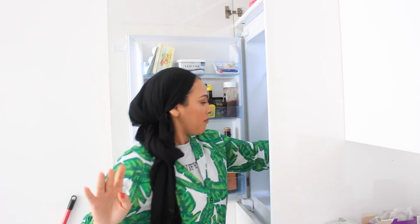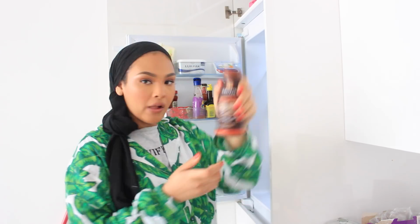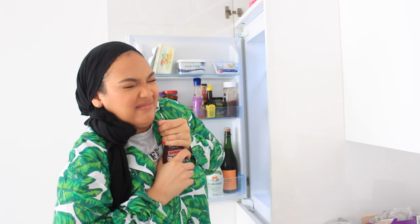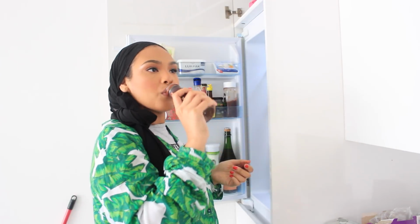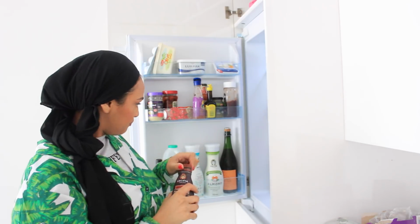And then this, okay, so I just recently tried this Caudalìe. It's made out of almond milk, but it's like cold pressed coffee. Delicious. This one in particular is double dark chocolate. Oh, it is so freaking good. I need to get more.